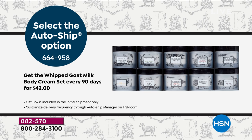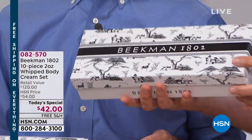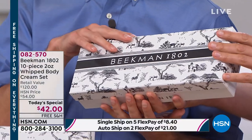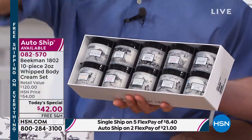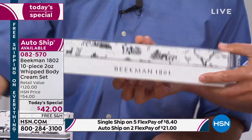And I think that's important because the first time when you auto ship, you get the box and you don't get it the next time. So if you're thinking, I need more boxes for Christmas gifts or forever, because the shelf life is 2 years, load up on the single ship because you want to get the gift box. Yeah, you can buy more than one, and the shelf life is over two years unopened. So they're not only good for this Christmas, they would be good for the next Christmas. That would be some really good holiday shopping.